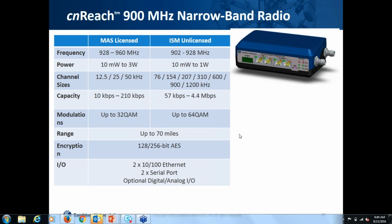Let's see, there's a question here about the ISM 900 megahertz product. So in the unlicensed band, the radio is using frequency hopping spread spectrum. And what that means is it takes that traditional ISM unlicensed band, the 902 to 928 megahertz, and slices it up into a large number of channels based on the channel bandwidth. So you can see anything from a 76 kilohertz channel up to a 1.2 megahertz channel. It slices that band up, and you can tailor how wide that channel is and how wide the hopping range is.